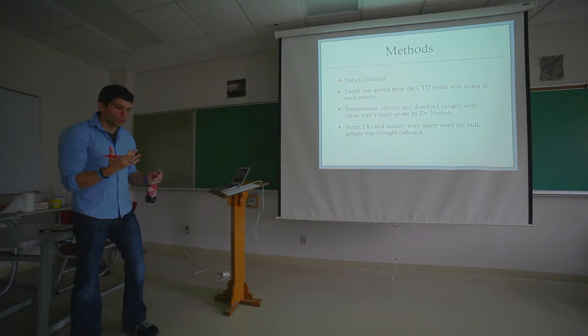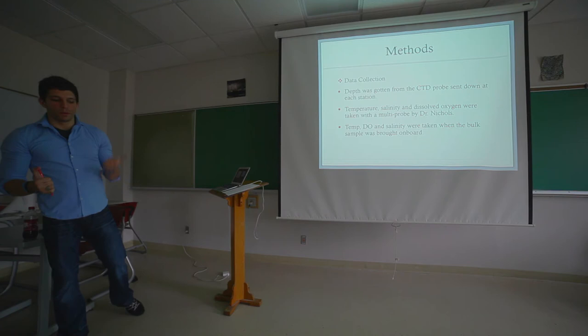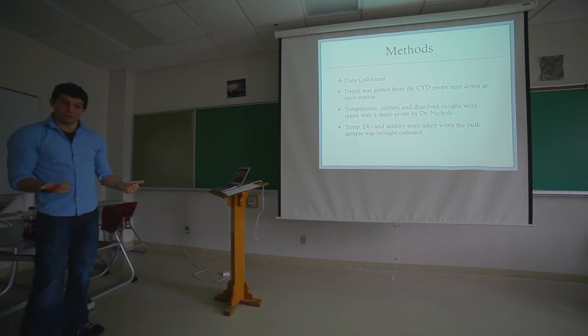As soon as they brought the bulk sample up, we detached it, put it in our bucket, and took it back to the room where we started taking our samples. The first thing Dr. Nathan Nichols would do, he had this fancy-looking little computer, and he sticks his little probe in there and takes all these readings, and we recorded the dissolved oxygen, temperature, and salinity from this probe.